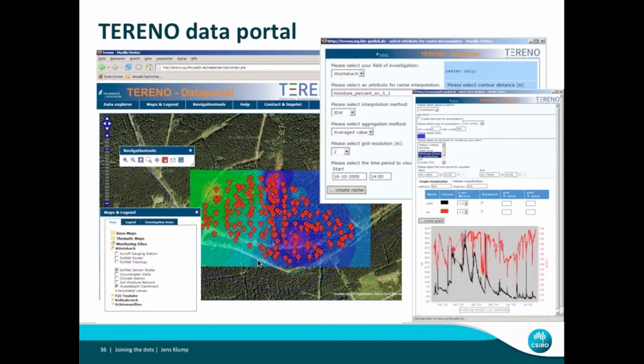A screenshot looks like this. You can search things in the geographical context and then look at the time series, download them, filter them, whatever. This gives a good first overview, but this is certainly only the starting point to then hook up your OGC compliant client and start working with the data.